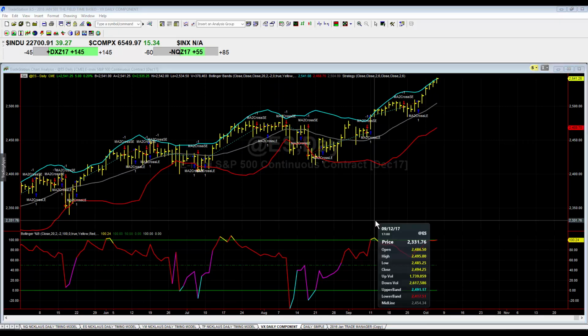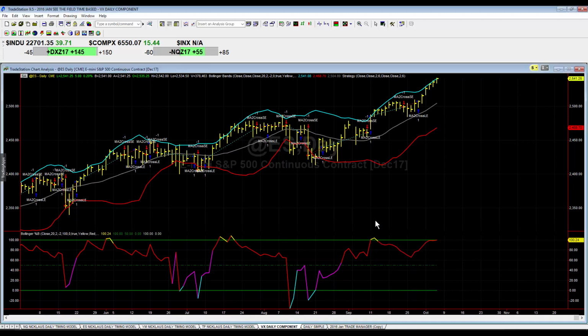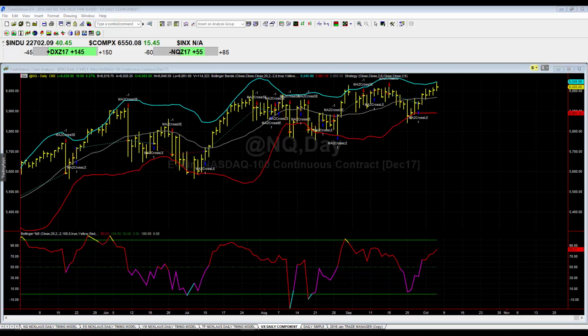This was the old high on the ES contract on 9/12. It was a true high. You can see we're much higher than we were on 9/12. Look at the percent B. It is not nearly as high. It's important. Look at the NQ, the NASDAQ, even more dramatic.